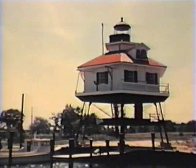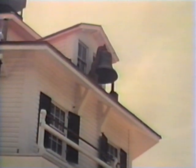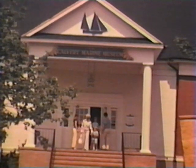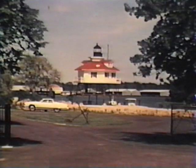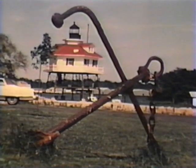The lighthouse now looks just as it did in 1883, when it took 33 days to build and cost $5,000. And people who visit the Calvert Museum will never forget the days now past. Days when lights like this, kept burning by men like Mr. Hanson, spelled safe haven for mariners on Chesapeake Bay.